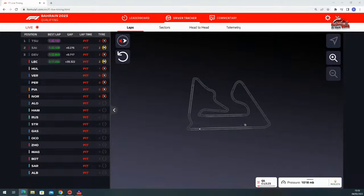The session is going to resume in a few minutes' time, 3 minutes' time to be exact. It's going to be a busy track when we get going again. Basically just a 13-minute Q1 session now. The times that have been done by Tsunoda, Sainz and De Vries. Leclerc's circulated but not done a flyer because of the damage. And they'll basically be redundant now.